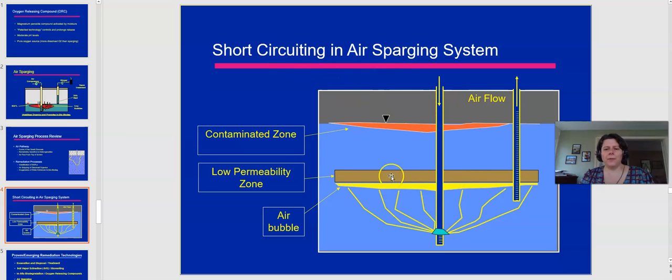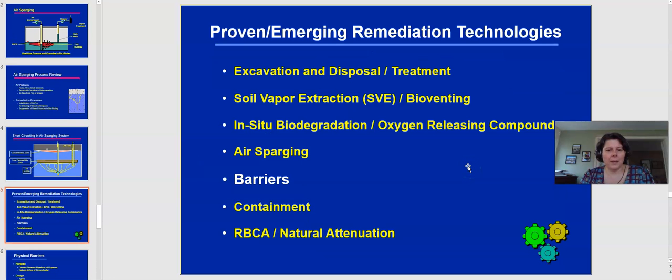So what can happen is if you have a clay layer here, and here's your contaminated zone, so you have to know the geology of your site. You may be blowing all this air down here, and this is your pollution. Especially in Illinois, we can have these clay lenses and sand lenses everywhere. So it's actually quite complicated.